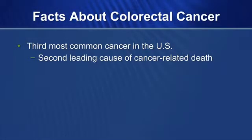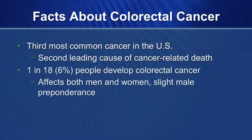This is the third most common cancer in the United States, and it's second only to, in women, breast and lung cancer, and in men, prostate and lung cancer. Regardless of that, it's actually the second leading cause of death related to cancers. So not only is it extremely common, but it's a very deadly type of cancer. I think you'll see there also that about 6% of us will develop colorectal cancer in our lifetime. That's a pretty alarming statistic.